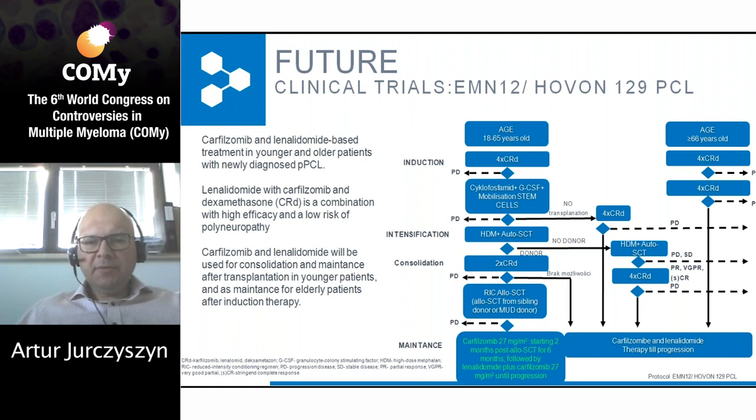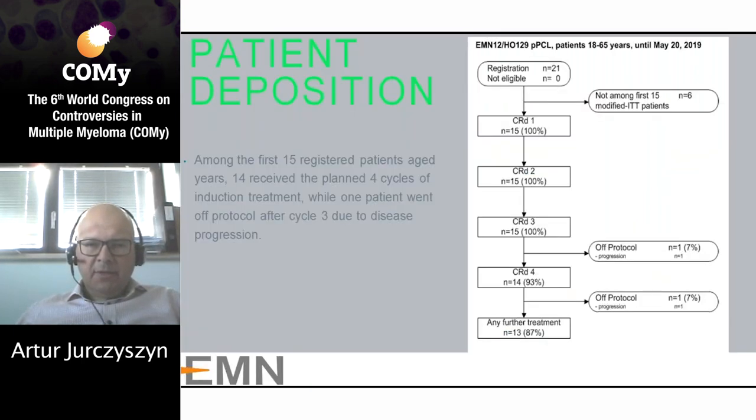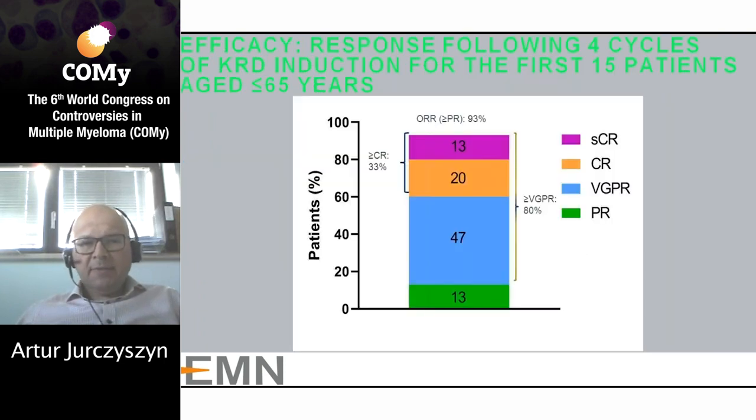Patients received induction therapy, carfilzomib, lenalidomide, dexamethasone, later mobilization and autologous transplantation, consolidation, carfilzomib, lenalidomide, dexamethasone. You can think about RIC allogeneic transplantation or maintenance. Not eligible patients received four cycles of carfilzomib, lenalidomide, dexamethasone, and later maintenance with carfilzomib and lenalidomide. This is the patient disposition. It's not big data at the moment, but the results are very important.